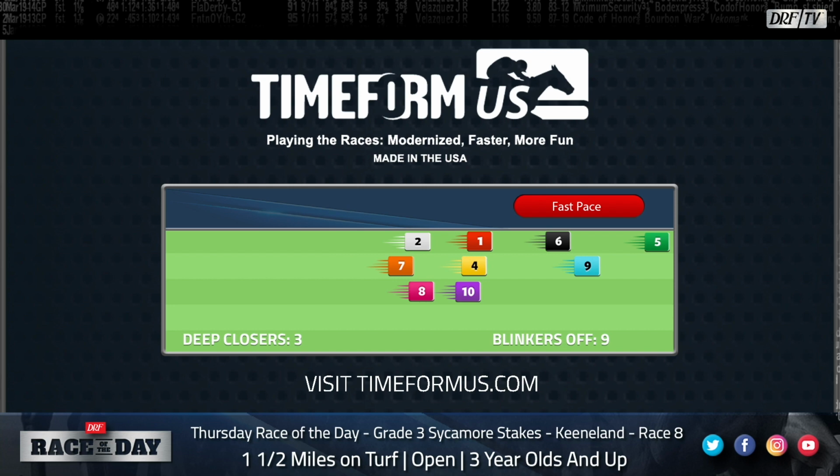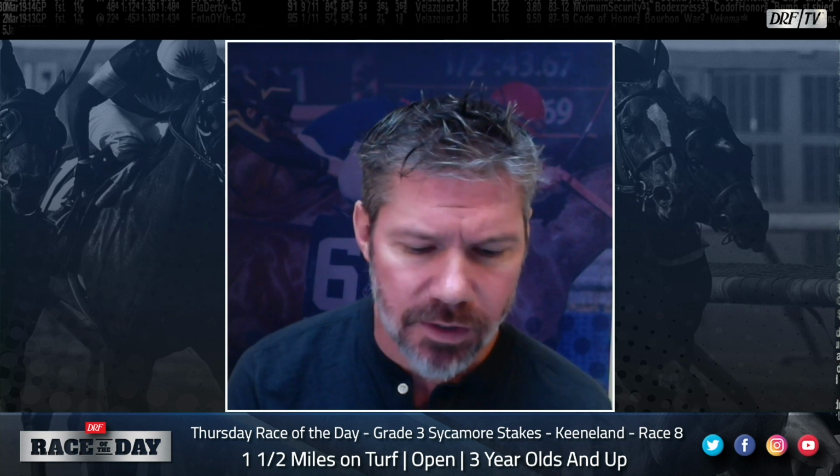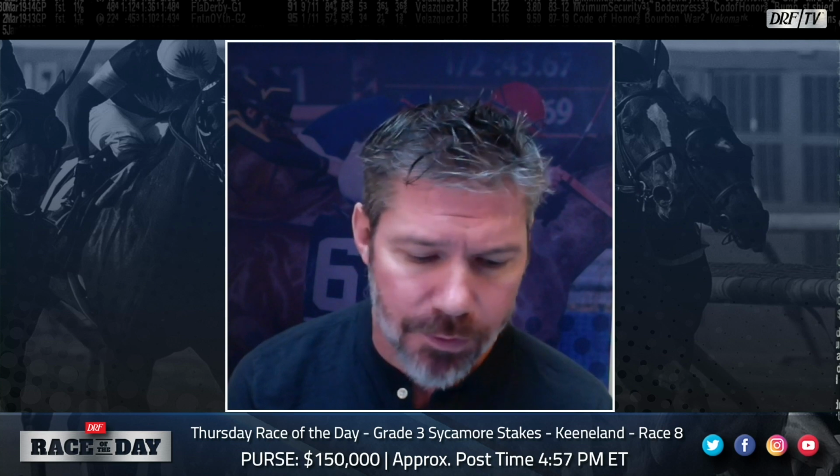Let's take a look at some of the contenders here. Postulation, the number 1, is one of those contenders. As mentioned, Red Knight was second in that Kentucky Turf Cup last time at Kentucky Downs. Postulation was in that race as well, where he finished 5th. They went forward with him early in that race. He kept right up close, tracking up there on the lead.